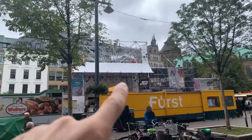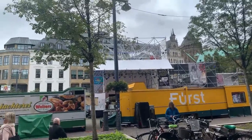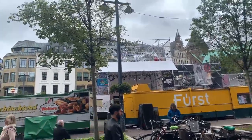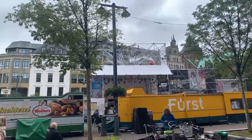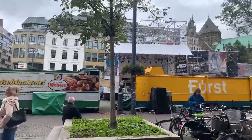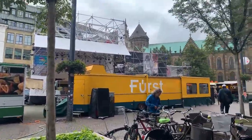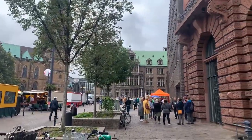Because there's a stage here in front of it, I think they have a concert here, and at the moment they also have a market, I think every Saturday morning, or maybe even several times per week, I'm not sure, but definitely every Saturday morning there's a market here where you can buy your fresh fruits and vegetables. I will show you later.